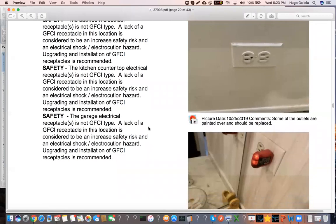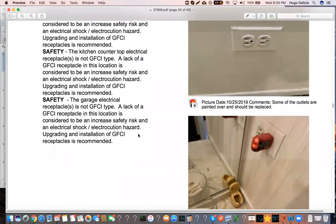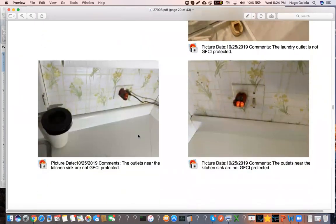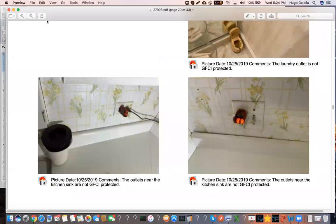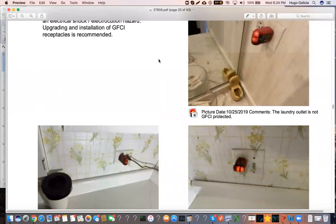The painters decided it'd be a good idea to paint over a lot of these outlets. This little tester I have here at the bottom, I couldn't get into half of the outlets. Most villages won't allow that. These all have to be free of paint. If it was me, I would change the plates and the outlets anyhow. But this outlet, right? Oh, go back up just a hair. This outlet right here is in the bathroom.